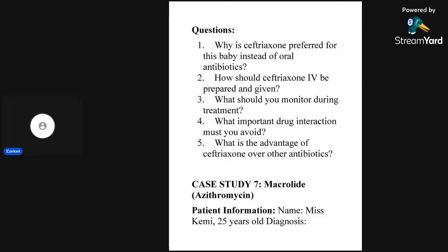So monitor for jaundice in the baby. Then monitor for allergic reaction too. Ceftriaxone will also cause allergic reaction, just like the penicillin will cause 10% of the time.